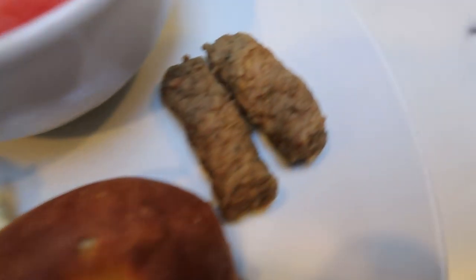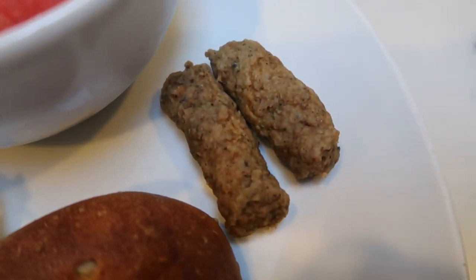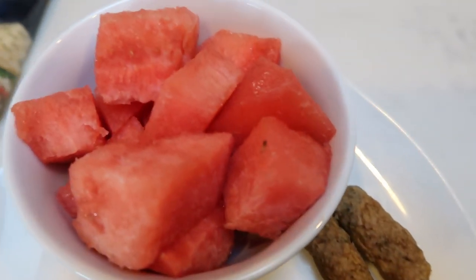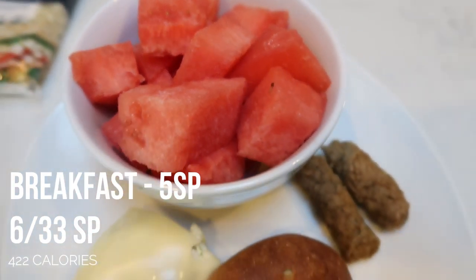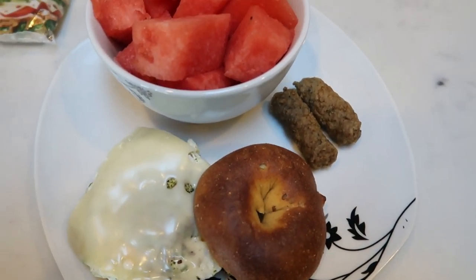That's it. And then I have 2 links of the Jimmy Dean turkey sausage links. These are 1 smart point apiece. So that is 2 points for those. And a big bowl of watermelon. Oh my gosh, the watermelon is so good right now. I'm obsessed. So that is 0. So my entire breakfast, you guys, is only 5 smart points.